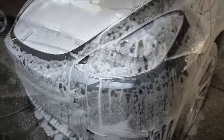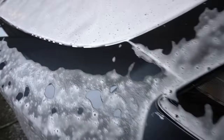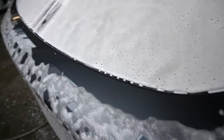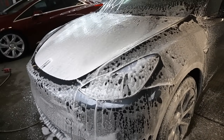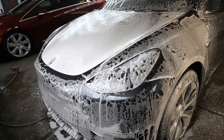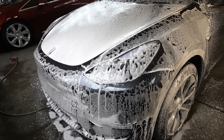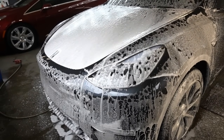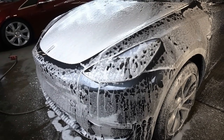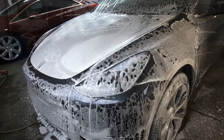Okay, at this point, it's been a few minutes. Some of the areas look like they're starting to dry out a bit. Don't worry about it. As soon as you introduce water to the surface, it will reactivate the shampoo and you can rinse it free, along with any other contaminants that are light and gritty, such as pollen, from the surface. Just rinse thoroughly.